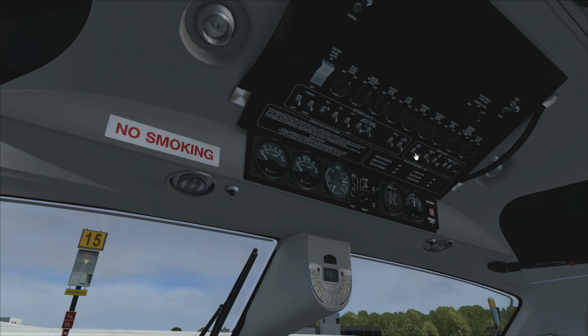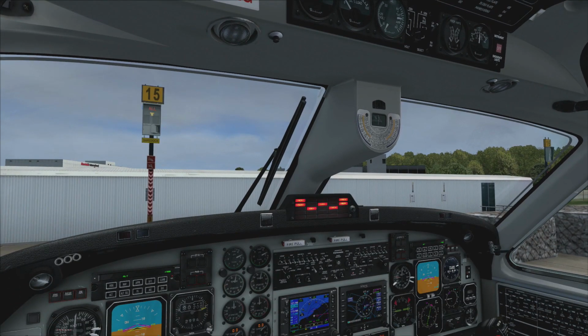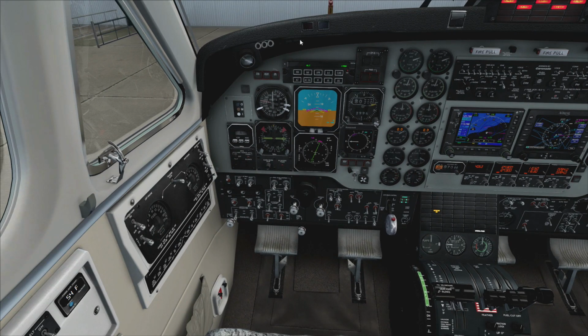Taxi lights on, fasten seatbelts on, and set all these to on and flight mode, like so. And we can now turn off the external power.